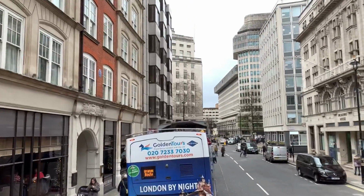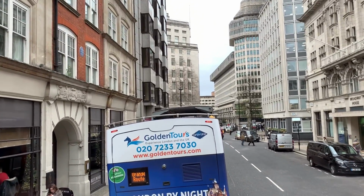Now, this is stop number 19 on your maps, where you can explore Westminster Abbey as well as Parliament Square.